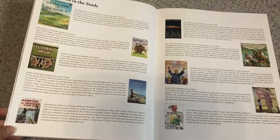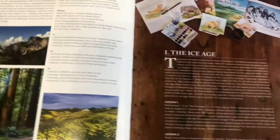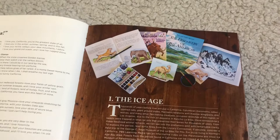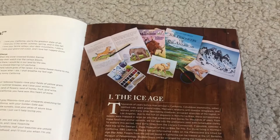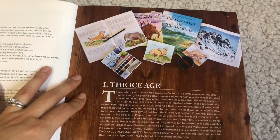This shows you all of the books. And it begins with the Ice Age. So my boys are really into dinosaurs and mammoths, so this section was very exciting for them. So I thought that was actually such an awesome thing that it actually began way back in the Ice Age.